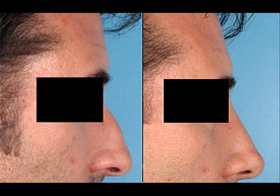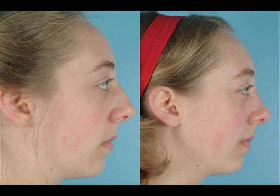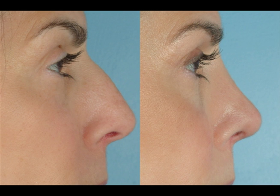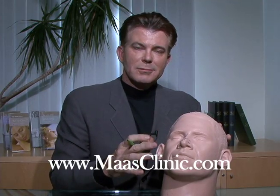Let's take a look at a couple before and after pictures that I think show you that a good nose surgery can make you look better, balance your features, but still become very natural and be totally unnoticeable by your friends and family.